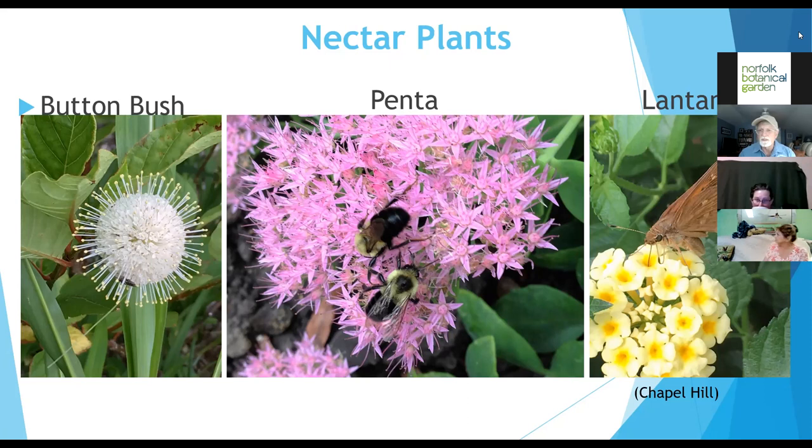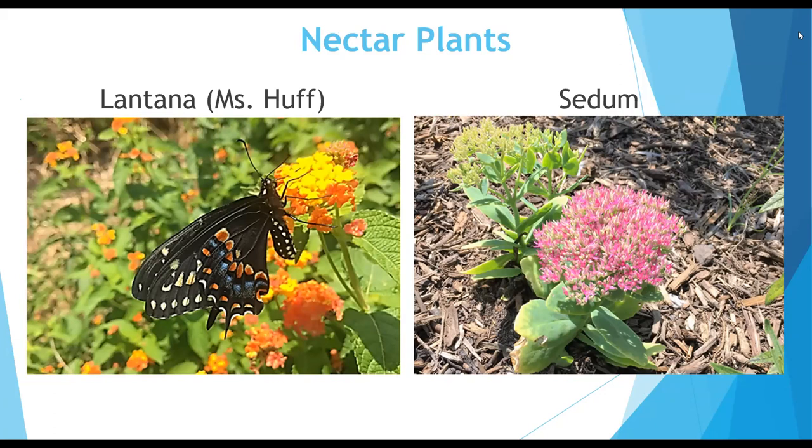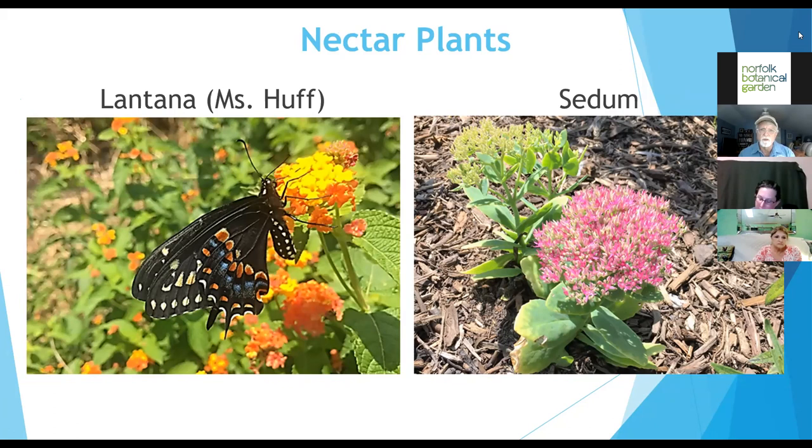Attractive in a couple of different ways. Lantana, of course. The Chapel Hill is the yellow version. It tends to stay shorter, and it tends to spread a little more as far as dropping seeds. Then the Miss Huff, which will probably be in the next picture. There's Lantana Miss Huff. In our area, a lot of the lantanas, a lot of different cultivars, some will survive a winter. It really probably depends on the severity of the winter.